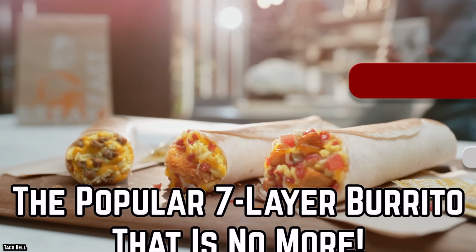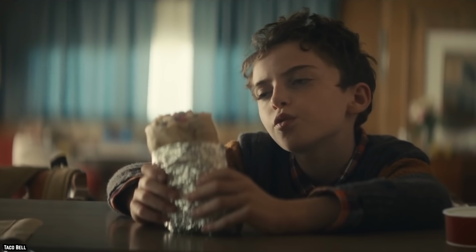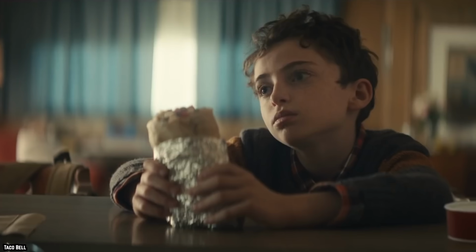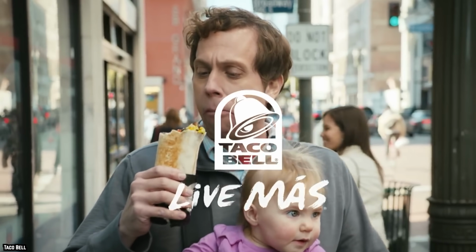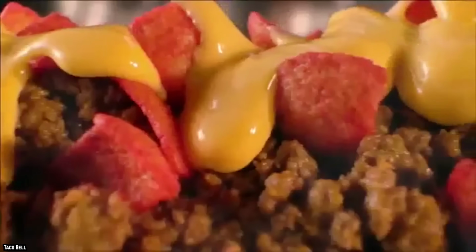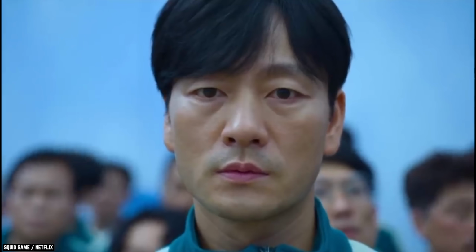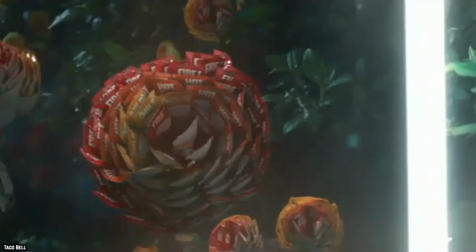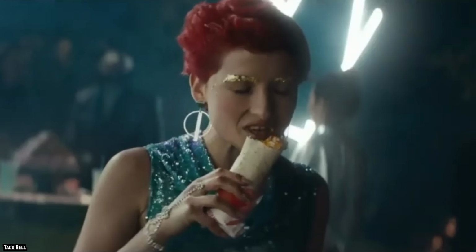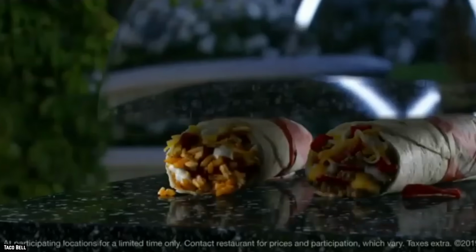That's my nacho. The popular 7-layer burrito that is no more. What if this could change the world? A burrito. Unfortunately, as American fans are well aware, in July of 2020, one of the most iconic menu items, the 7-layer burrito, was removed from the Taco Bell menu indefinitely. Oh, the injustice. Due to the constantly changing economic and dining climate, Taco Bell, like many other fast food restaurants, had to sadly remodel themselves and their menus to better serve their loyal customers.